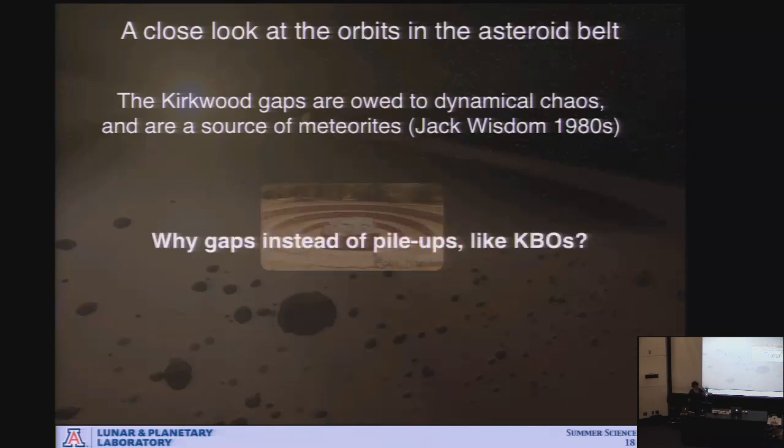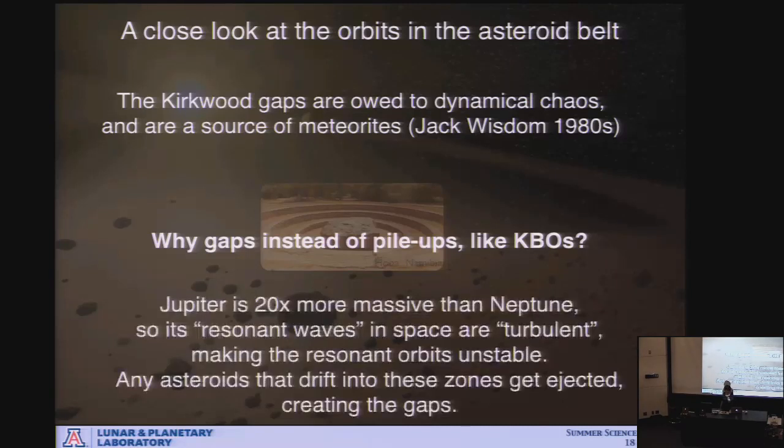Why are there gaps in the asteroid belt, whereas in the Kuiper Belt there are pileups of Kuiper Belt objects at these resonances? So this is a very obvious question, and the answer to this is actually quite hard to give. Our understanding of it is deeply rooted in very subtle mathematics of how gravity behaves.